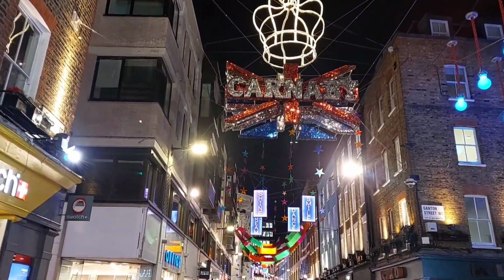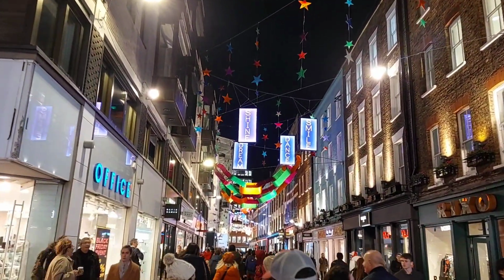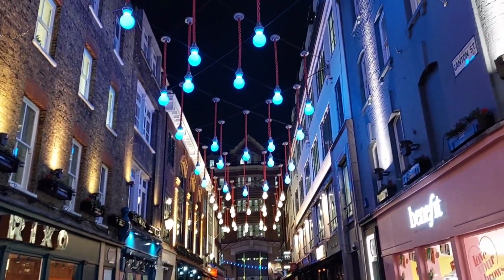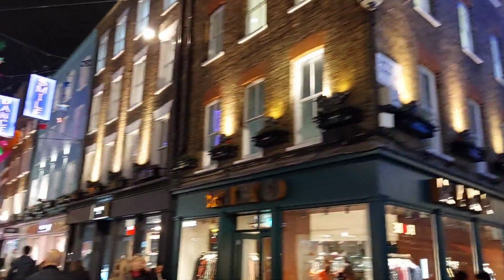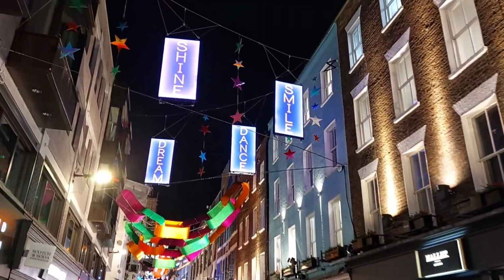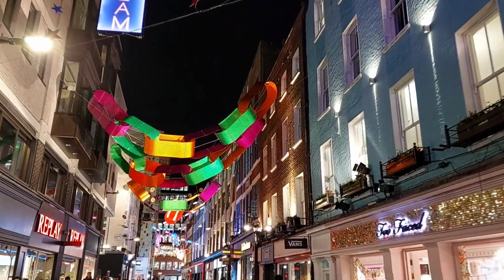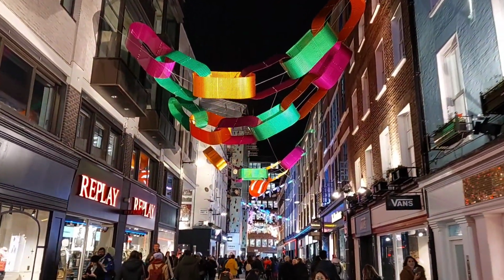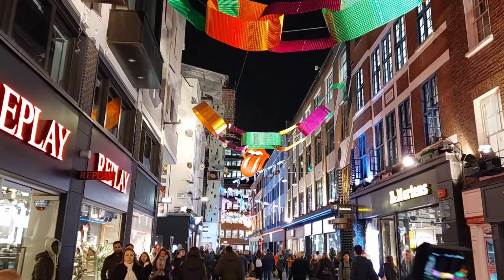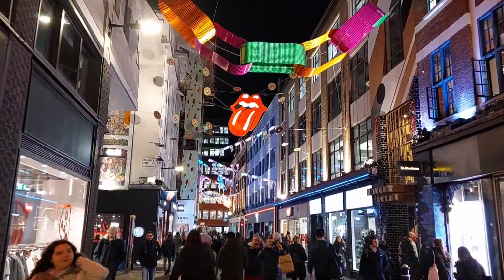So let us know, which are your favourite lights? I think this year in Mayfair at any rate, excluding Oxford Street, the Carnaby Street lights are my favourite. These are always here, of course. They mix many different things: shine, dream, smile, dance. We got Doc Martens, Replay, Scotch and Soda. Got the Rolling Stones shop for Rolling Stones and merch. We've got a pop-up store at the end. Let's check out what the pop-up store is now. Rolling Stones there.